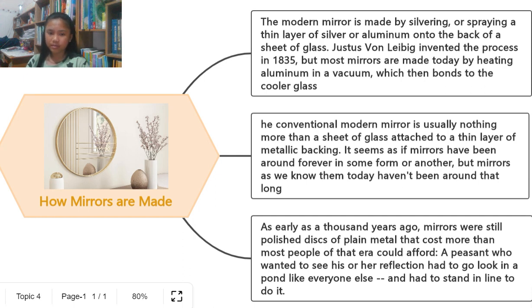1,000 years ago, mirrors were still polished discs of plain metal that cost more than most people could afford. Like it could cost hundreds or thousands of dollars. And just kings and queens and royalty at that time could afford the effort of buying the kind of mirror that today we buy for maybe $1,000.